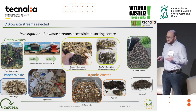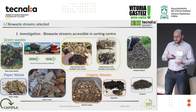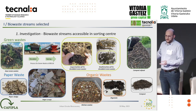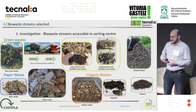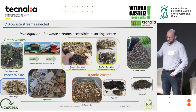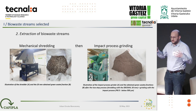There was the paper waste, so the paper sludge, which comes from different industrial applications. The scraps they recover after a first extraction of cardboard or paper for paper valorization. There are a lot of heavily polluted scraps. And there was finally the organic waste, the famous one. So the kitchen waste, already a little bit separated and purified, with some plastic pollution, for example the digestate after the anaerobic digestion, and the compost. So we tried to investigate all those different feedstocks rich in fibers.